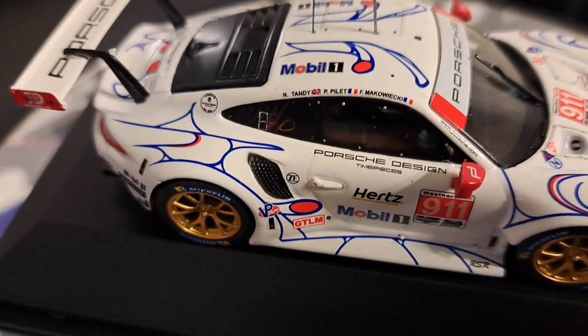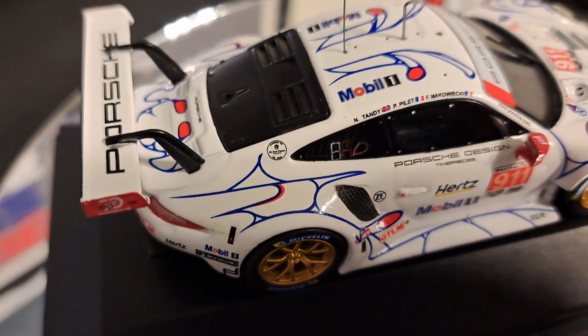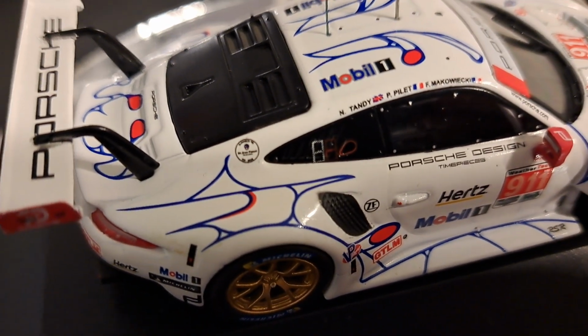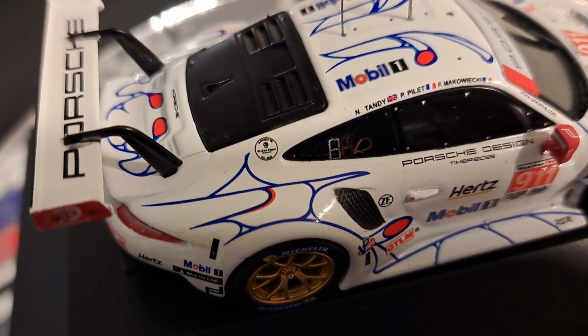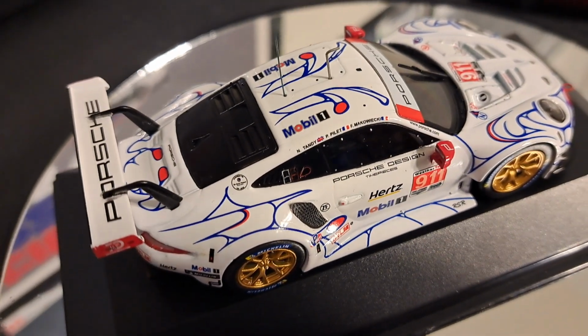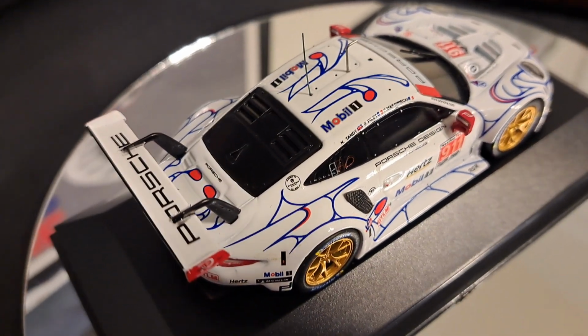Now, they have screwed up decals on other Porsches that I have. I've got 6 of these IXOs now, and 4 of them are good. 2 of them they did really crappy detail work on, but this is not one of them. And I really like this livery. I can't quite make sense of it, but it's just neat.